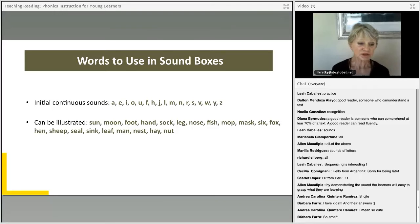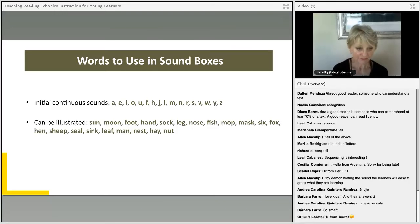Now, initial continuous sounds in English are all of these. You know that the vowels are sounds that you can stretch. Those are stretchable sounds. And all the rest of them: fan, fish, moon, rose, and so forth. So using these continuous sounds, what can be illustrated? Words such as sun, moon, foot, hand. And what a nice way to learn to articulate something like hand.